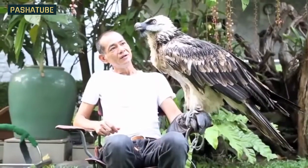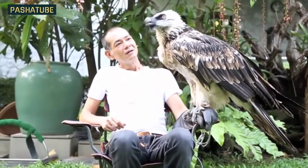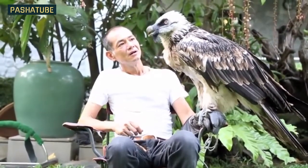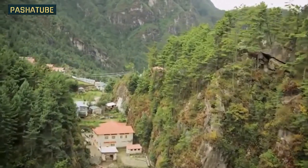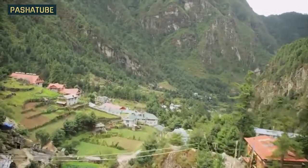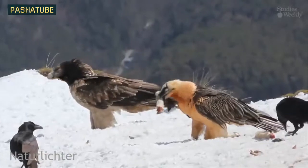This bird is 94 to 125 centimeters, 37 to 49 inches. It weighs 4.5 to 7.8 kilograms, 9.9 to 17.2 pounds. In Eurasia, vultures found around the Himalayas tend to be slightly larger than those from other mountain ranges. Females are slightly larger than males.